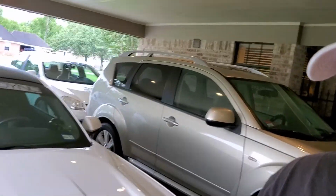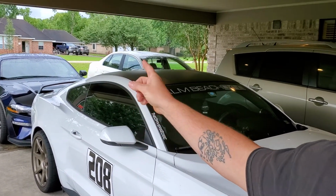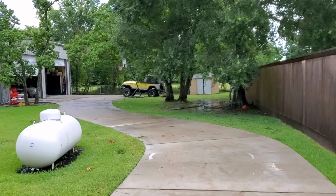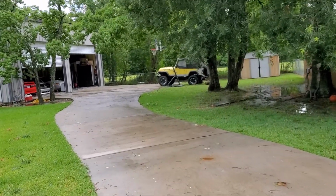Still getting through it, but let's go take a look at something. I've got two of the cars sitting out here. Mine's underneath the carport just a little bit. I don't like that, so I did a couple little things, but let's walk back here. That wind came through and knocked a bunch of the branches down, so I've got some cleanup to do as soon as it dries up.